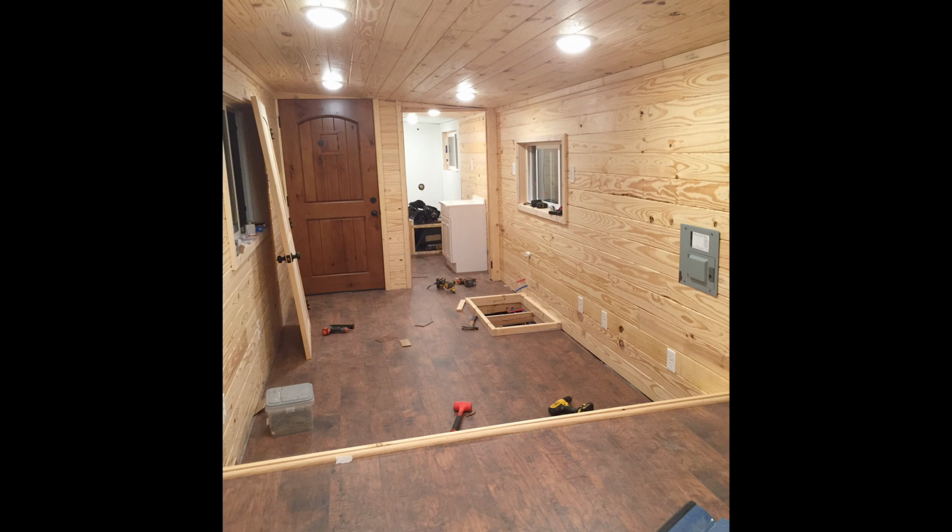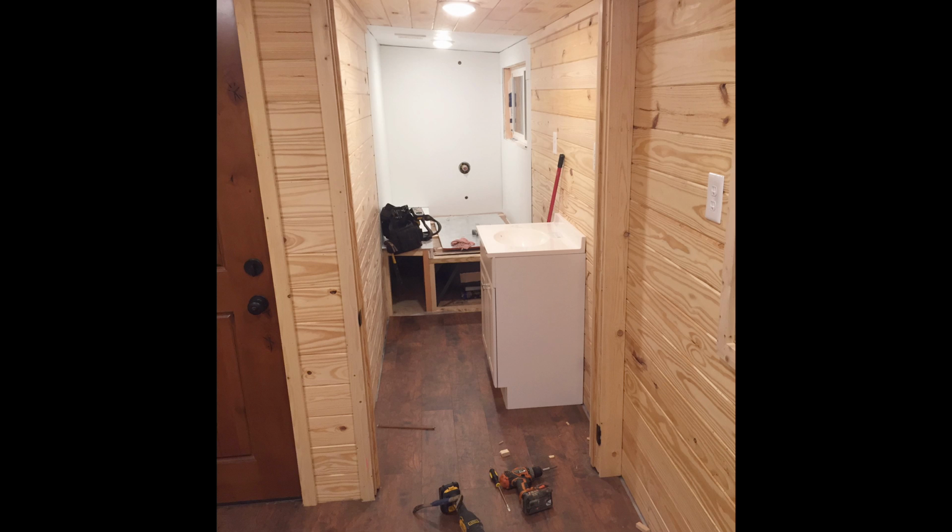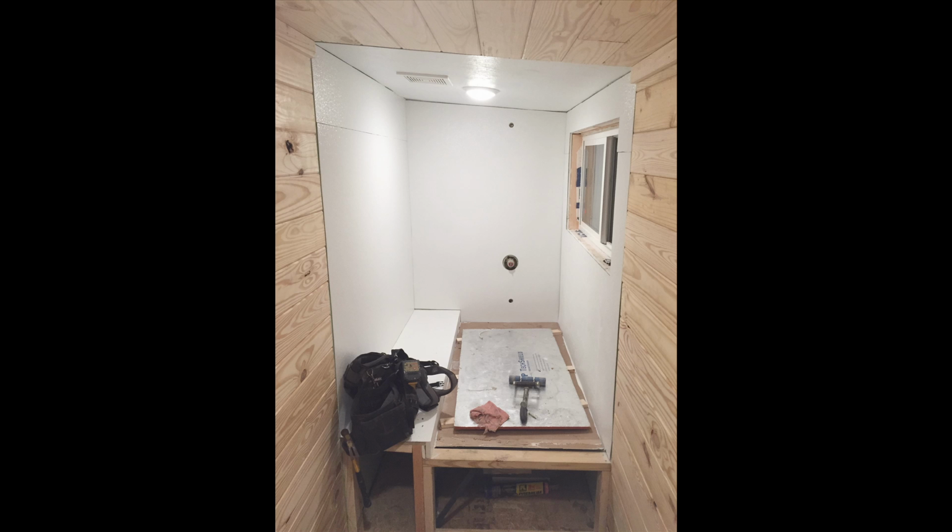Now we can see the circuit breaker on the right hand side, and this is in the loft section of the bedroom looking back towards the living room with the main door on the left. This is looking into the bathroom. I really hate that sink because I wanted the whole inside to be very rustic and wooden, and that doesn't look like that, but that's okay. I can replace the sink. And then this is the bathroom section, and that is the bathtub and shower area.